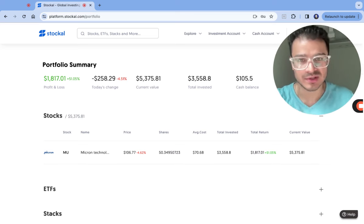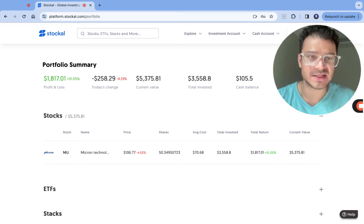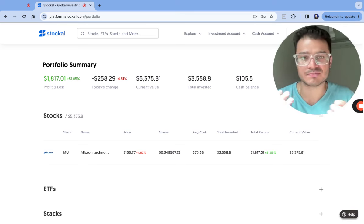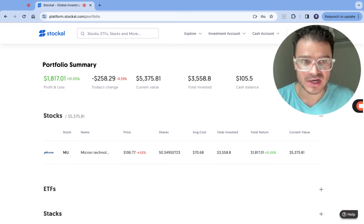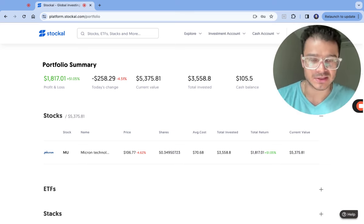Now, it is basically a 10 to 20% probability that you'll actually be able to do it at the right time, because by the time the public records of the holdings of these investors come out, it is already too late. So not a strategy that I recommend, but it is proven to work in many cases.